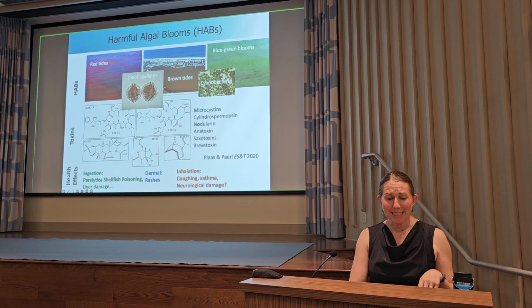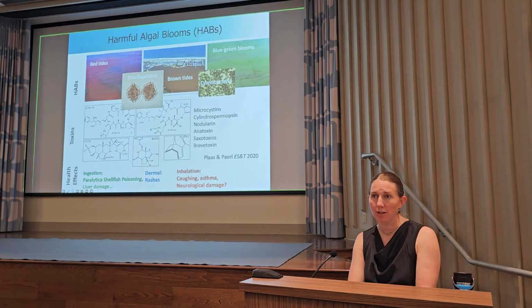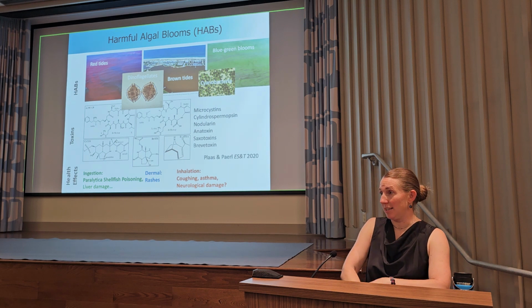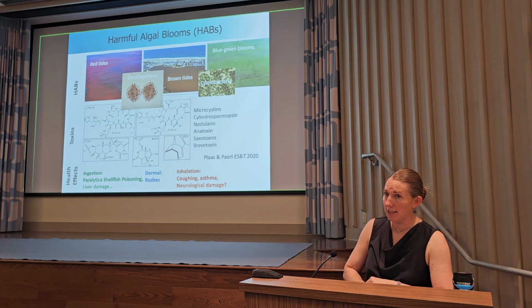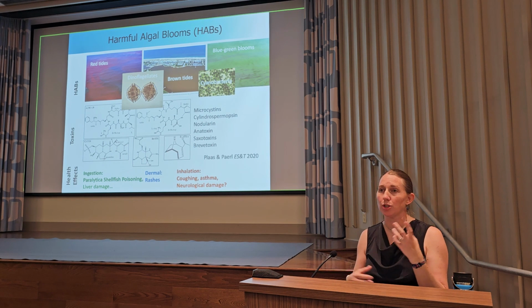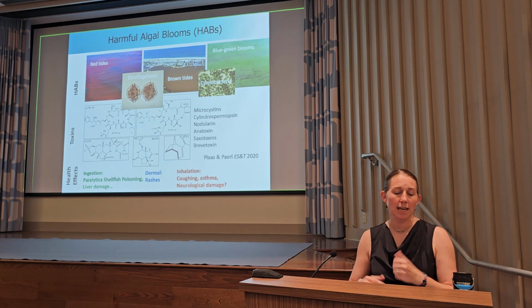All these different types of species produce a wide array of different toxins. Each of those toxins has a different physiological effect. So some cause things like paralysis. Saxitoxin is an extremely strong neurotoxin. Other things like ciguatera produce extreme gastrointestinal distress.